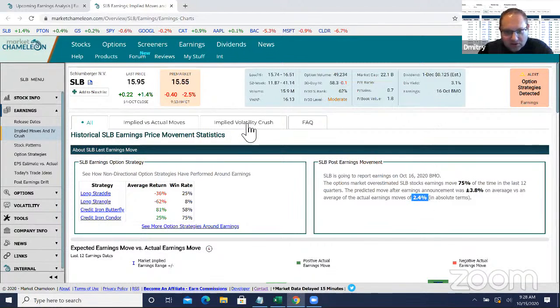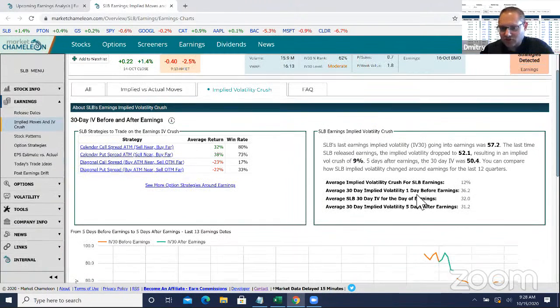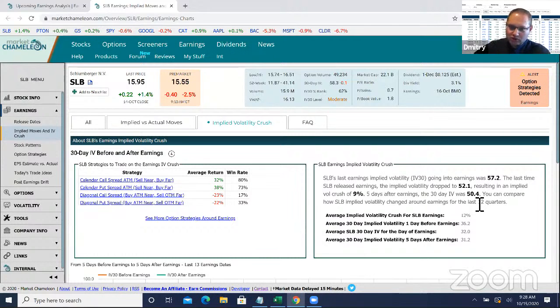Let's take a look at what the implied volatility did really quickly, and I'll let you guys go. So here, on average, when we look at the 30-day constant maturity, right? When we're looking at implied volatility, we want to go out a little bit further, where there's less gamma, more vega. So we're looking at 30-day constant maturity options, not the near term, but the further out. So on average, implied volatility the day after reporting earnings was down 12%.